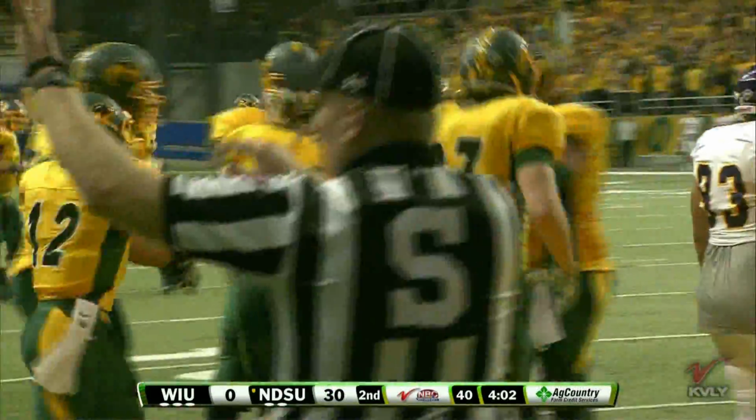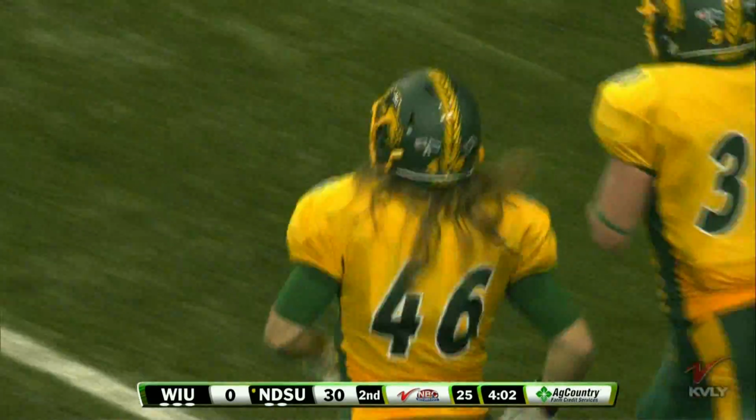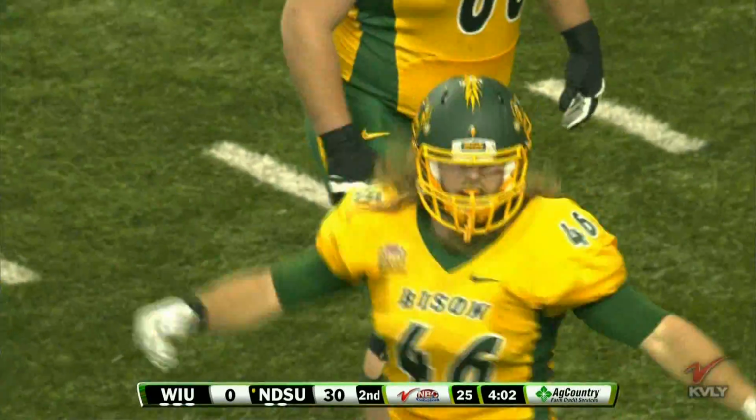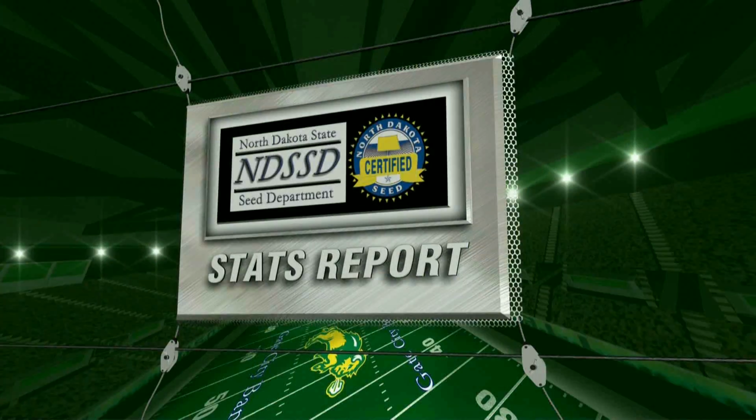Chris, the Bison are rolling at this point. Rolling, and finally, great to see the tight ends getting back involved in the offense. Great play there. The Bison would tack on a 43-yard touchdown reception by Darius Shepard in the final minute to make it 38-0. Let's get you to our first half stats.